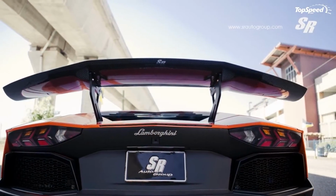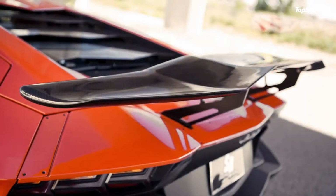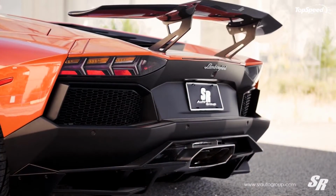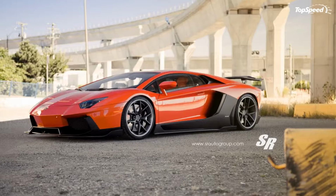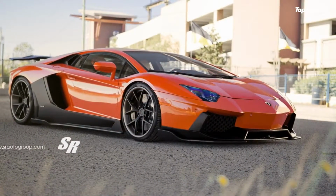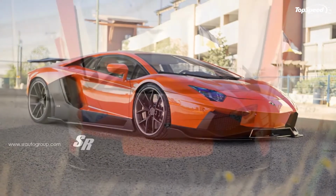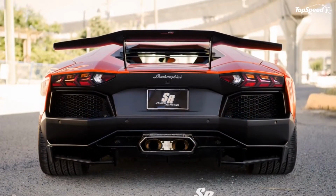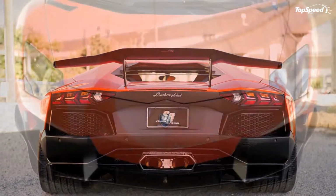Using the iconic Liberty Walk body kit from Japan, SR Auto Group was able to give the Aventador the kind of sinister aftermarket work that only makes what's already a beastly-looking exotic even more intimidating. The two-tone finish given to the Aventador, courtesy of the Liberty Walk body kit, can't be understated because the complementary shades add even more aggressiveness to the Lambo supercar.